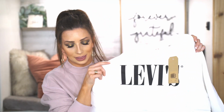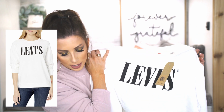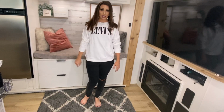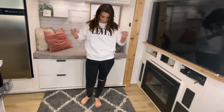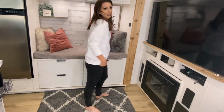Next, I have the Levi's women's relaxed graphic sweatshirt. This was $29.70. It's really soft. I hope this fits because it's really cute. I'm so glad this fits perfect. It's like the perfect oversized, a little bit baggy sweatshirt. So cute, so comfortable. I love it. Definitely keeping this one. All right, so that is it for this video, you guys.